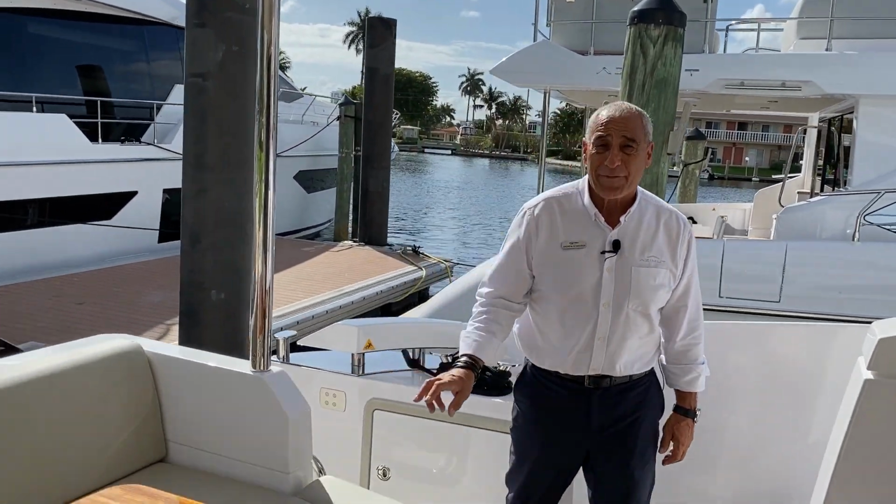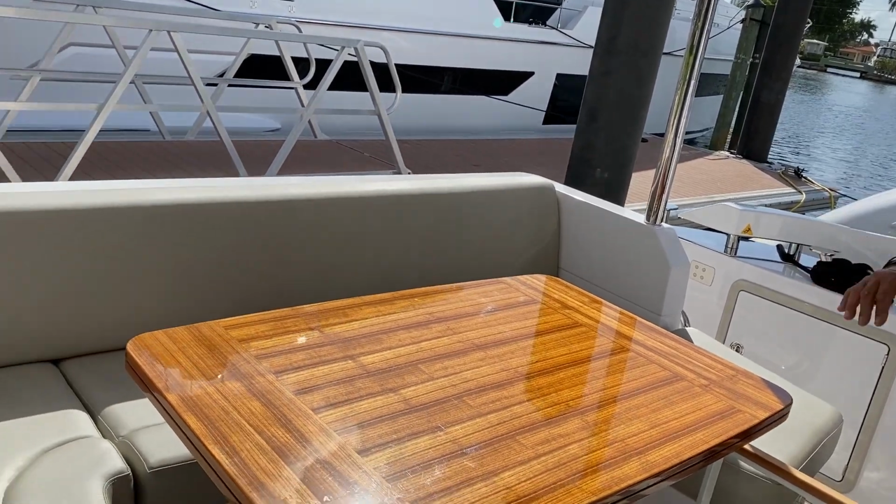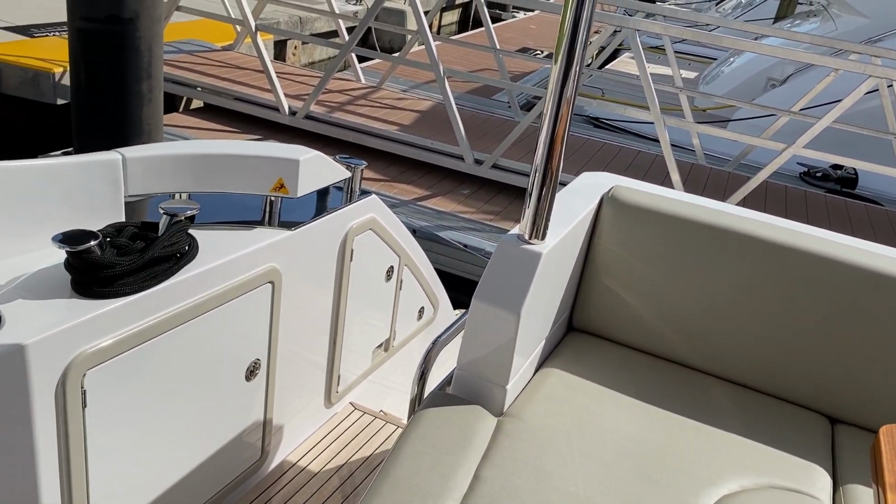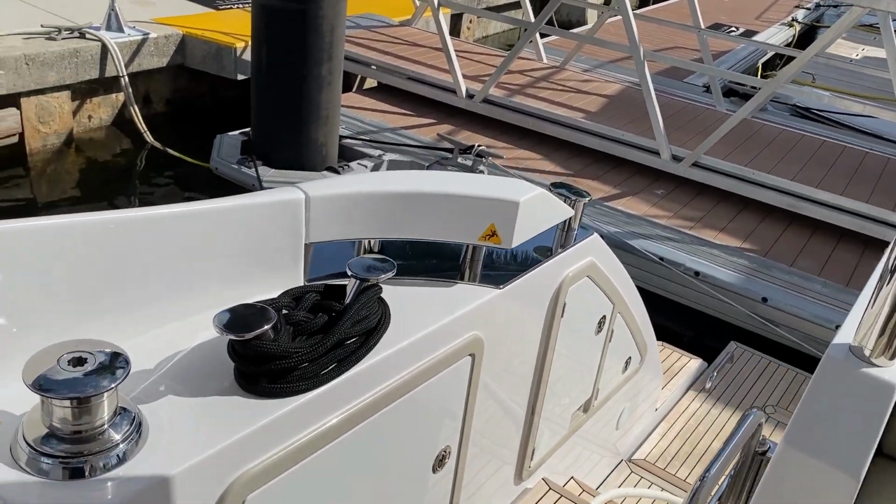So these are all yacht features which you would expect to see one of them or two of them in some boats, but when you look at the Azimut 50, all these features are there in one product.